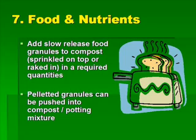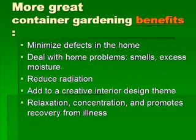Now, some other great uses for container gardens around the home and patio, which you may not have thought of, are to add cosmetic improvements to the home. These can add a lot of value to the resale amount of your home. Container plants can minimize defects in the home. They can also, I bet you didn't realize this, deal with home problems such as smells and excess humidity.